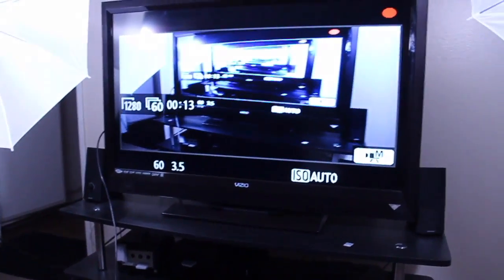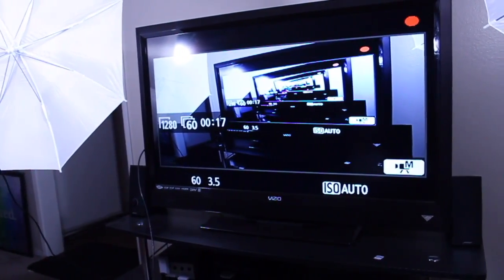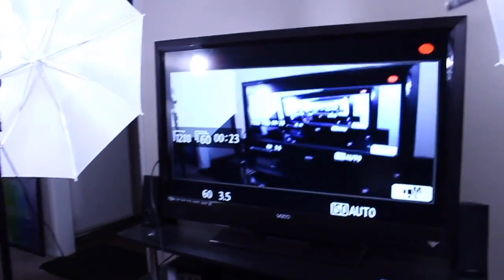Guys, check this out. I am currently using this TV as an external monitor so I can see exactly what I'm recording. And that's going to be really important when I film these Makeup Mondays. By the way guys, it's going to be a Makeup Monday video. Oh god, it's stable, good. Guys, it's a Makeup Monday video, yay!